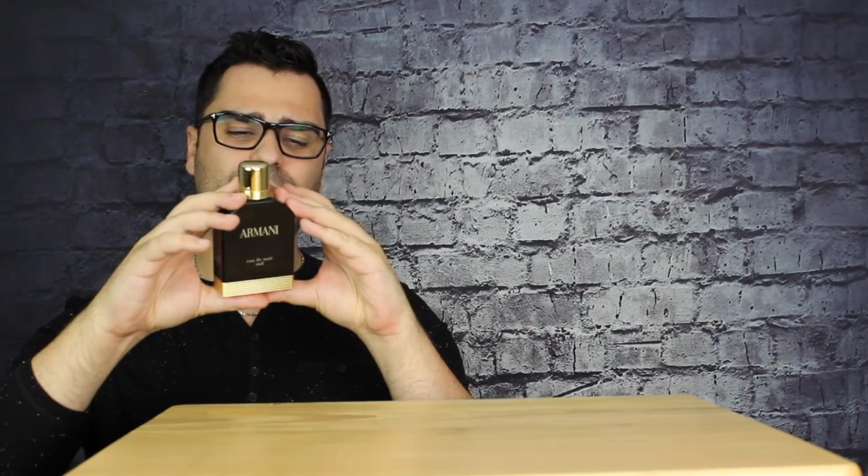It's a Canadian website discounter. I think I got this for 70 Canadian, give or take. So it doesn't come with a box, so that's why it's a tester. It does say tester in the back here, and it says the notes and all that. Not a problem. It's not a different scent because of it.